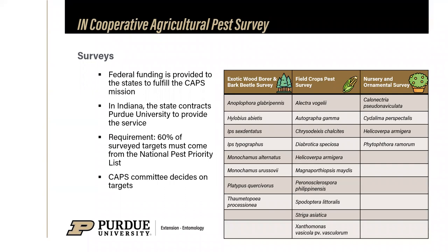So in Indiana, we focus on forestry, which is our exotic wood borer and bark beetle survey. We, of course, focus on field crops. That's our big one here. And we also do a nursery and ornamental survey. States can also use this funding to survey for pests that are not on the national priority list. A lot of states do this if they have commodities that are maybe very unique to their state, but are still important to their state. So they'll use this funding to survey for those as well, but it's required that at least 60% of the targets on our list come from the national pest priority list.